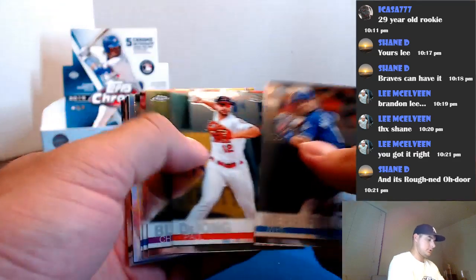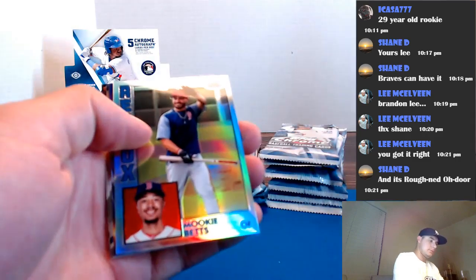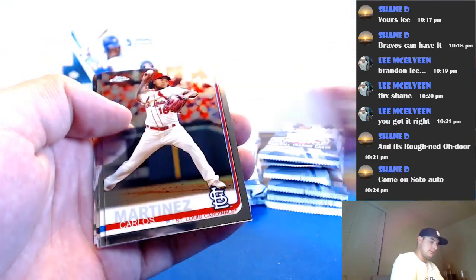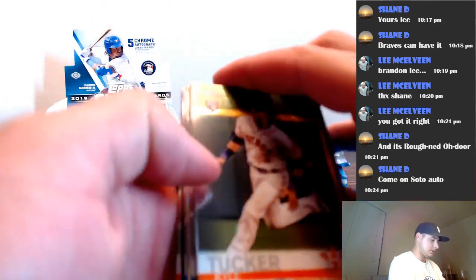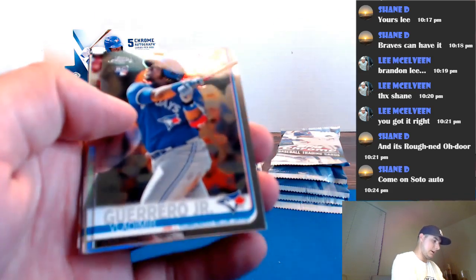Merrifield, DeJong, Blackman, Aguilar, Miguel Cabrera, Refractor, Mookie Betts, 84, Cedric Mullins, Freshman Flash, Martinez, and Duhar, Kershaw, Anderson, Story, and Olsen. Come on, Soto Auto, yep. Come on. Short card plus thick card. Kyle Tucker, rookie. Blake Trenton, Desmond, Gordon, Vlad Jr.